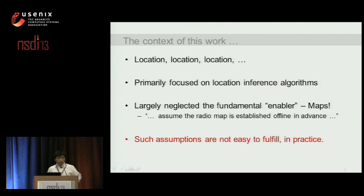I think the previous speaker has motivated the importance of location. Indeed, there is ever increasing interest in location-based services for both industry and academia. Many research works have focused on how to improve location accuracy, primarily on location inference algorithms, and they have largely neglected the important enabler, which is the maps.